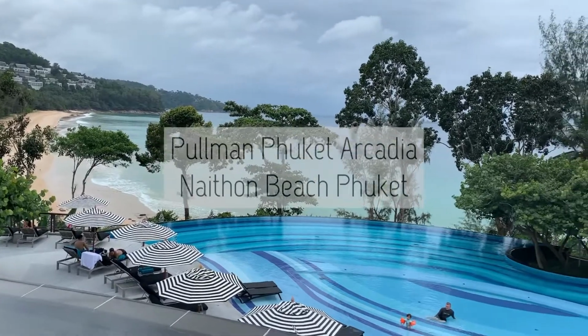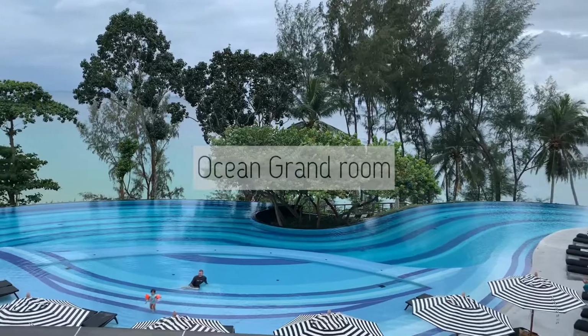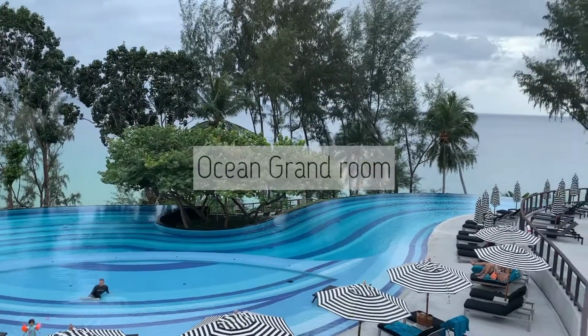Today we're going to review Pullman Phuket Arcadia Naithon Beach, Phuket. We stayed in an Ocean Grand Room in November 2020.